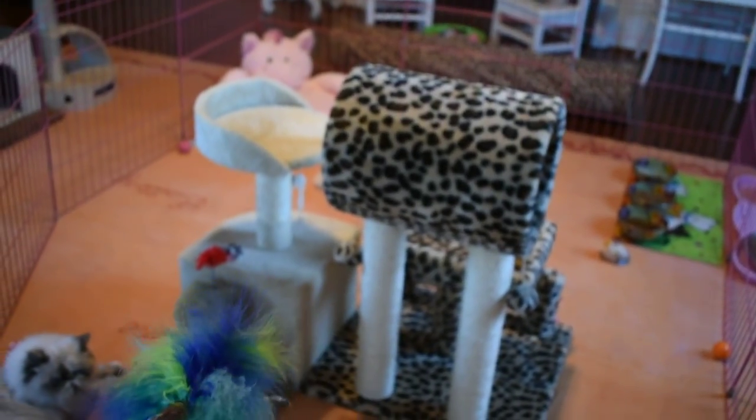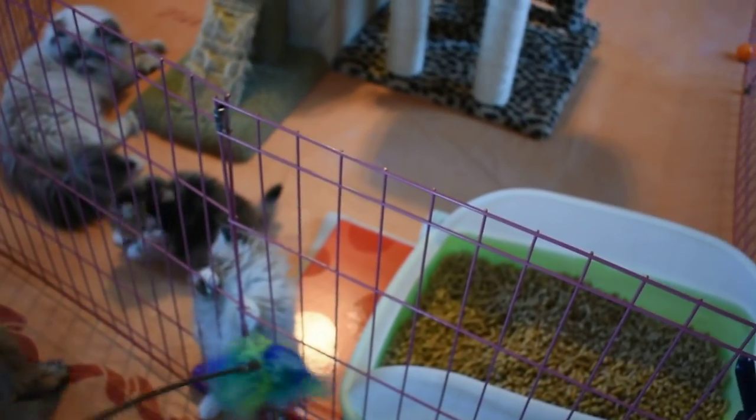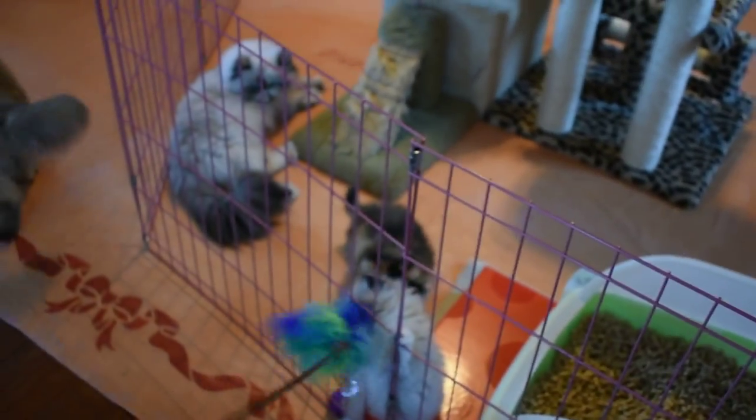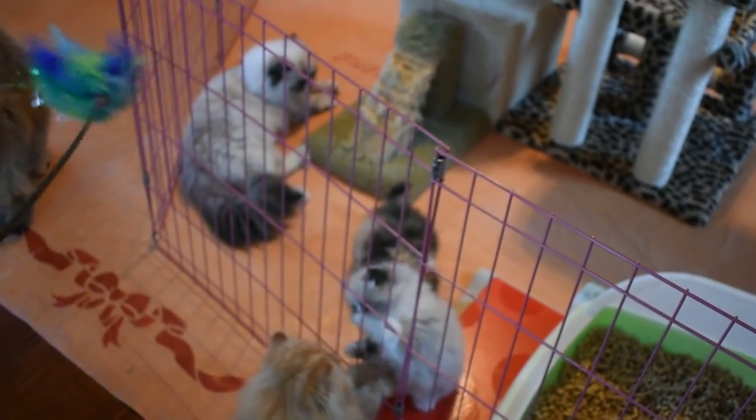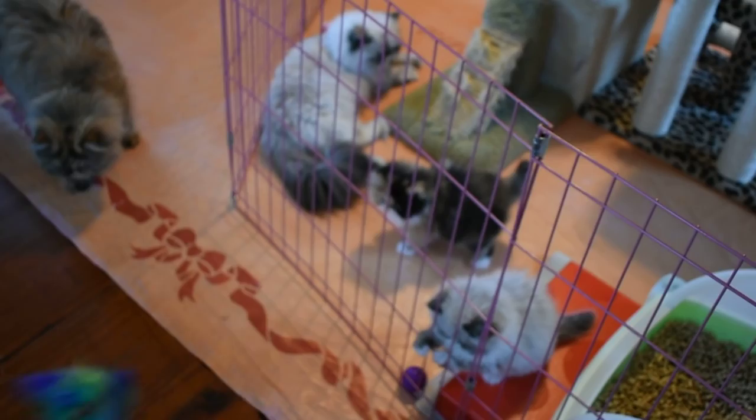These are Periwinkle's babies. There's Periwinkle. They just got their play stations. These poor guys, I think they're 5 weeks old, going on 6, and they have not had any play stations. They've had toys, but no play stations. So we took our time today to get all that done before the video.